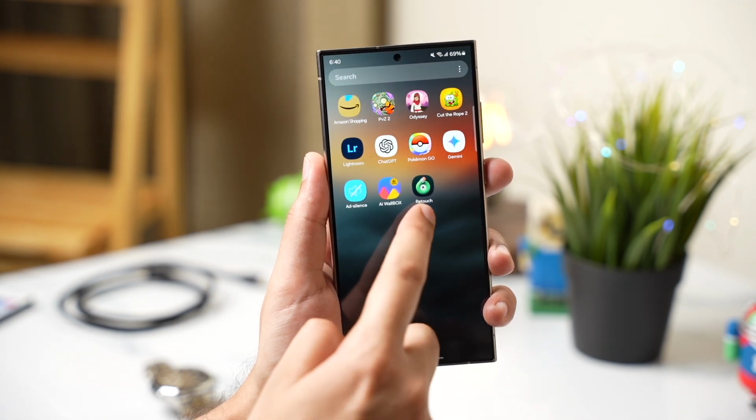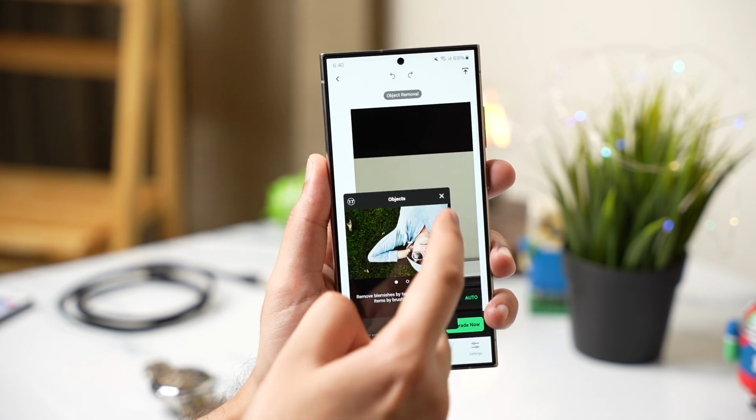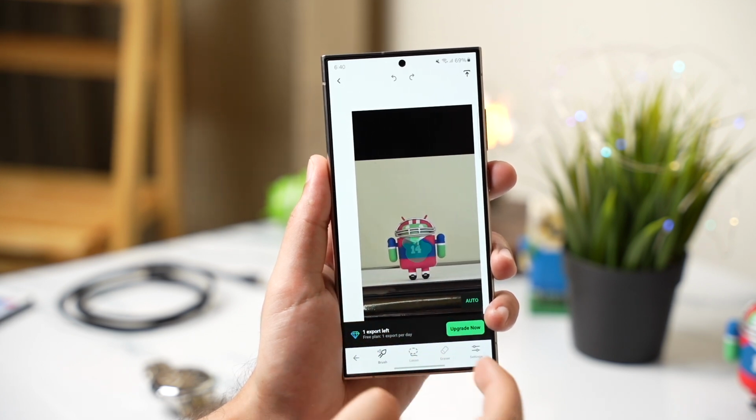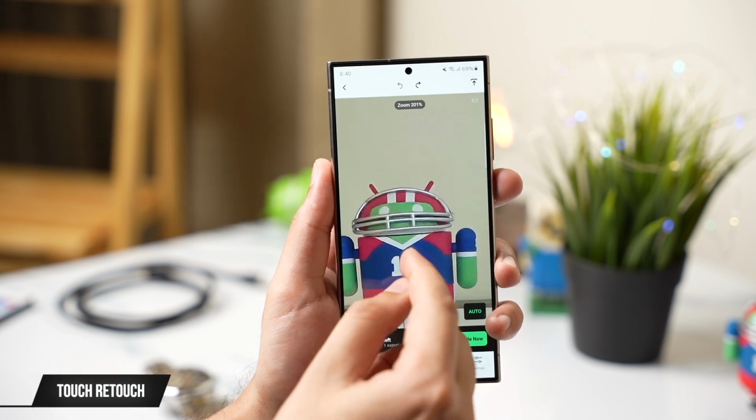Last app on this list is Retouch. If you want a quick fix for your images, then this app will definitely help a lot. Just import your images and choose any part that you want to fix or hide. Rest, it will automatically do the job.